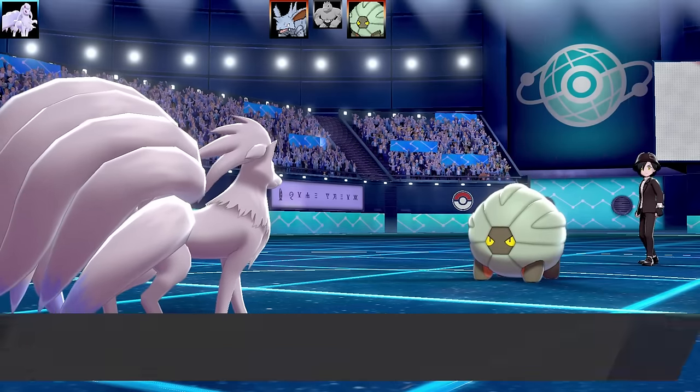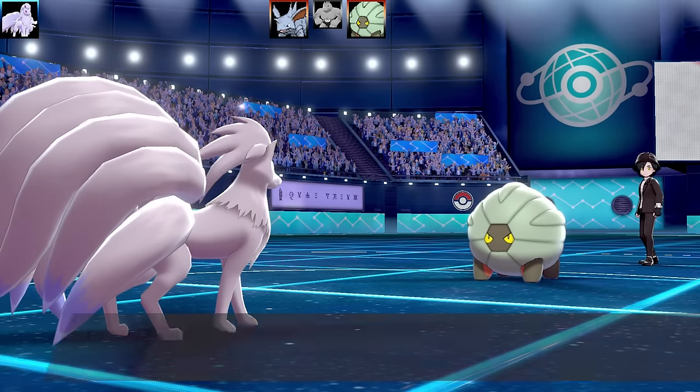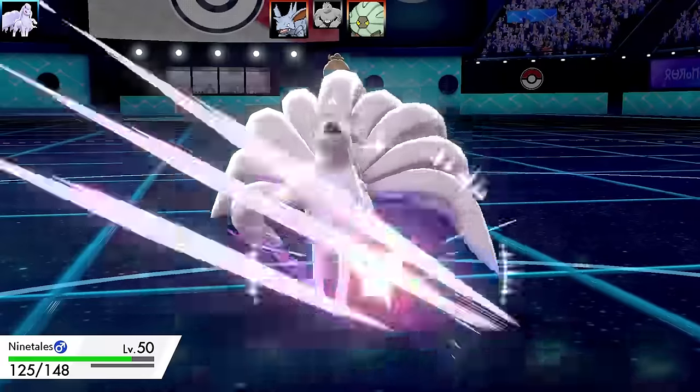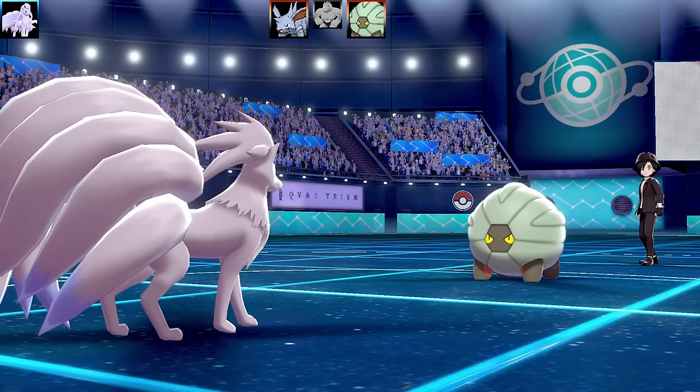So I can't really do a lot to Shelgon. So it's like, okay, I'm going to go Swagger on this like two or three times, and hopefully it hits itself for Confusion, and then I might go for a Dynamax, right? Unfortunately, Shelgon's going to get through that. Hits me with a Dragon Claw, but I lived on 5 health. Whew, that was really, really close right there.